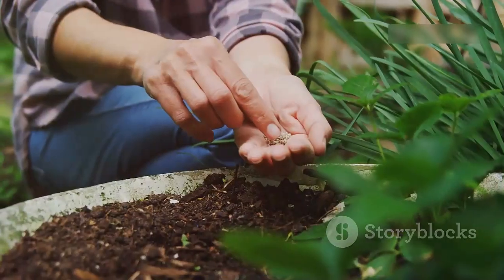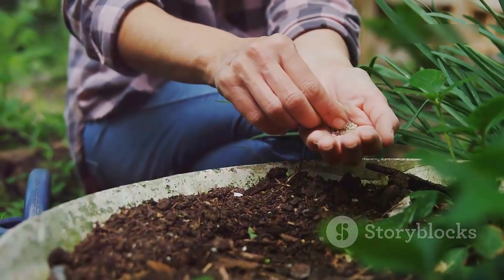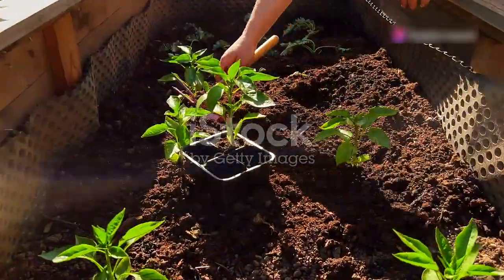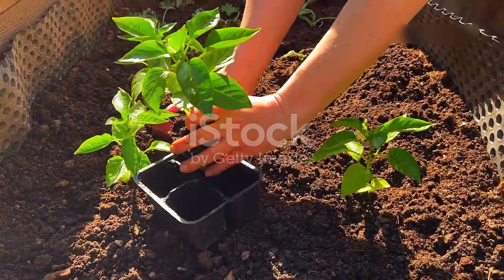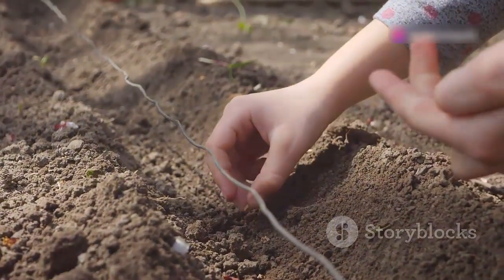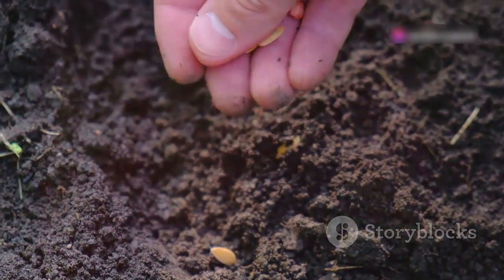From seed to bloom, planting is a rewarding experience that connects us to nature and brings life to our surroundings. Here's a step-by-step guide to get you started. First, choose a location. It's important to select a spot that receives adequate sunlight, as most plants need at least 6 hours of direct sunlight each day to thrive. Select a spot with suitable sunlight and drainage.